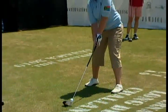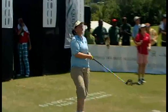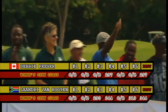Sixth and final drive for Leandri. Can she pad her numbers? Well, it's a pretty good shot, but it looks like it might be shy of the 344. And you could see she didn't quite follow through all the way through that golf ball. She kind of checked up before hitting the ball, and that's going to equal club head speed at the ball. It'll stop at 313, 344 her best drive, and she'll top Debbie Peaver in the head-to-head with the ladies.